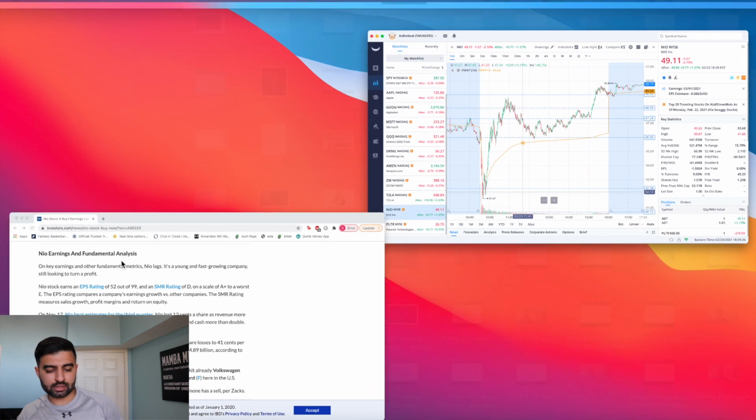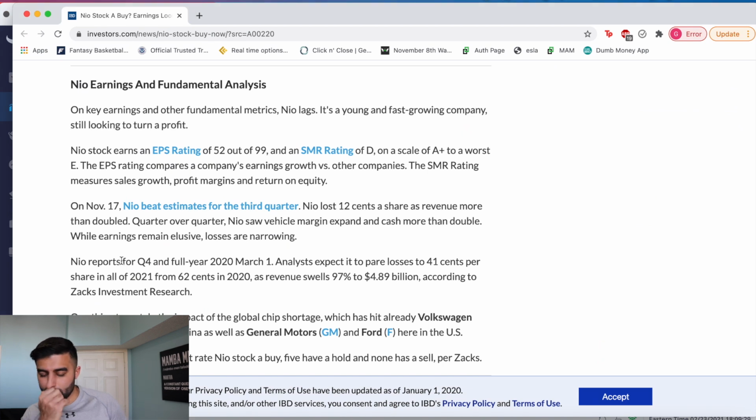So now I want to take a look at some key things about earnings. It's a young and fast growing company still looking to turn profit, right? We know that. We're not expecting NIO to come out and say, hey, we made X amount of money, because a lot of the money that they are making, they are putting right back into the company for continuation of their growth. So November 17th, NIO beat estimates for the third quarter.